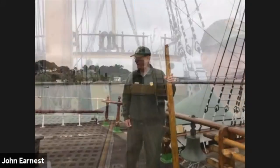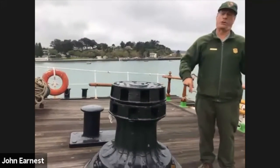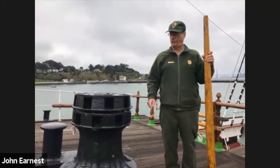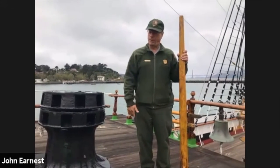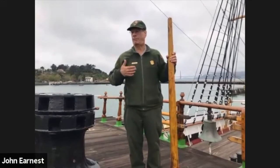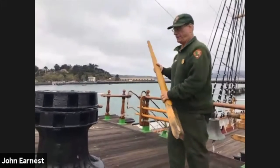And here we go. And the capstan was what really drove what's below here called the windlass. The anchor chain goes around the windlass, and the anchor is, imagine the anchor in the water, and you got about sometimes a quarter mile of chain that you have to get up before the anchor itself is raised. So you put these wooden bars into the capstan.